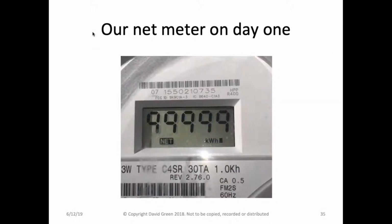This is a picture of our net meter. Remember I said the net meter measures the electricity flowing into your house net of the power you've generated yourself, and you'd be forgiven for thinking that we have generated 99,999 kilowatt hours, but we have not. This was actually taken on the first day our solar panels were turned on, and this is showing the first kilowatt hour of electricity that we have generated, and that's because this is a net meter.